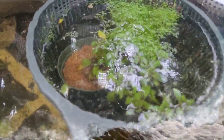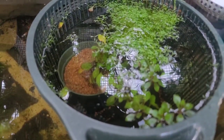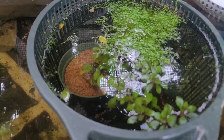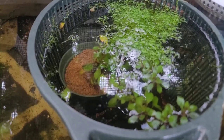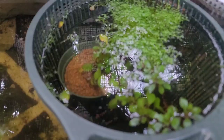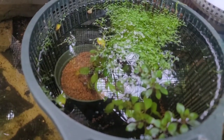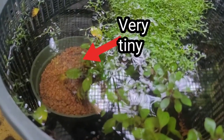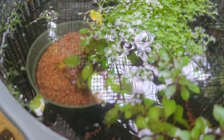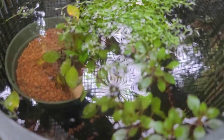Hey everybody, this is D with a quick little update on the summer tub. I got the first batch of split-tail Goodeids and they are doing very nicely. The parents are doing okay, the plants are growing, and these guys are growing very quickly. If you look very close, you might catch a glimpse of them. I just happened to notice them today.